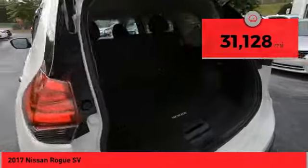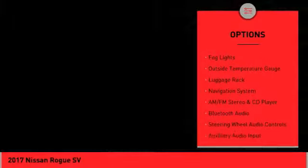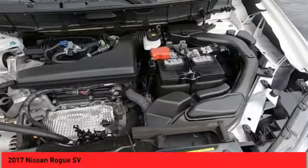Here are some of this vehicle's great options: all-wheel drive, alloy wheels, power lift gate, power mirrors, traction control system, daytime running lights, fog lights, outside temperature gauge, luggage rack, navigation system.